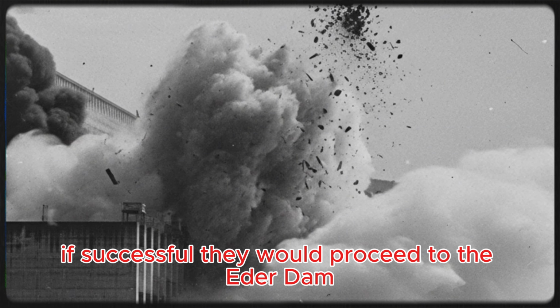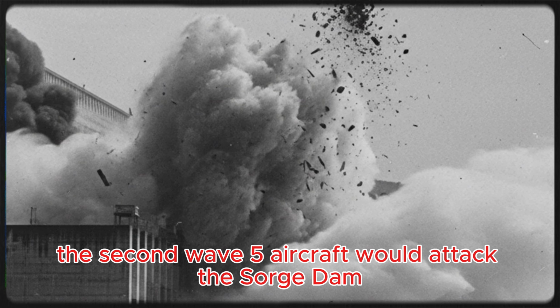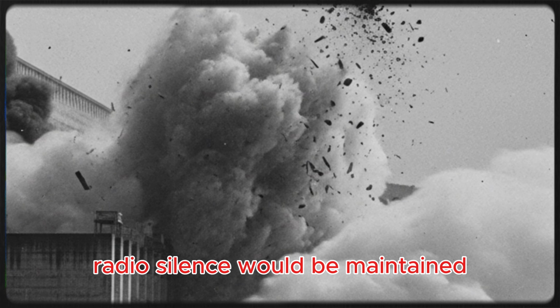Takeoff would begin at 21:28 hours. 19 aircraft would attack in 3 waves. The first wave, 9 aircraft led by Gibson himself, would strike the Möhne Dam. If successful, they would proceed to the Eder Dam. The second wave, 5 aircraft, would attack the Sorpe Dam. The third wave, 5 reserve aircraft, would attack any dam that remained intact or serve as backup if earlier waves were shot down. Radio silence would be maintained until the attack began.